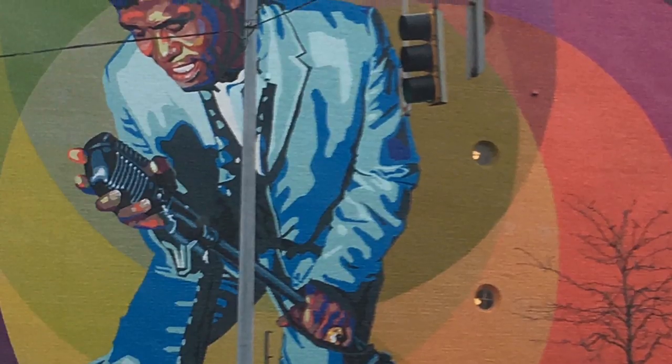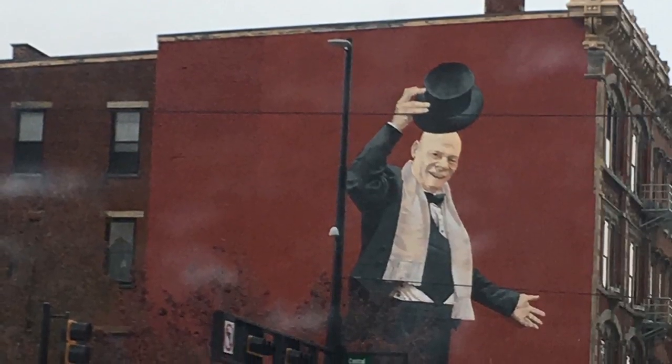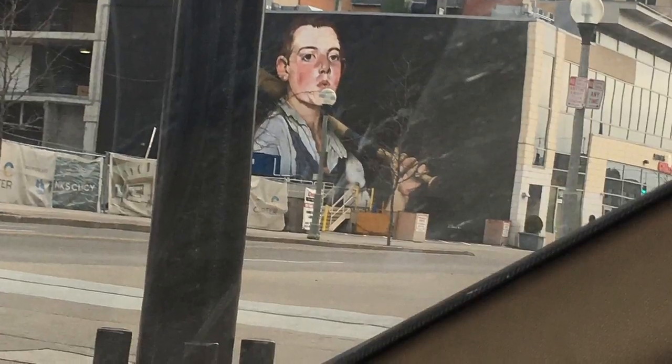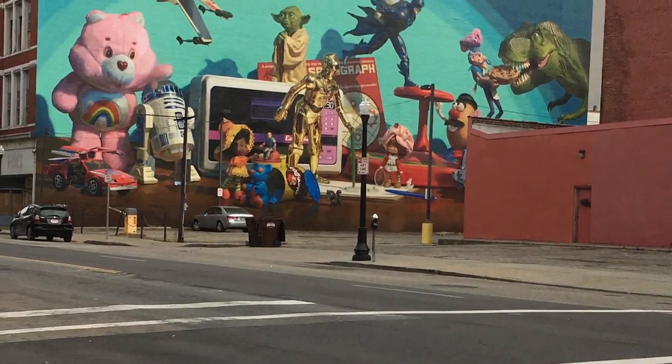The art in the city shows how progressive and creative the city is becoming. I personally like the art in the city because I think it gives it a unique edge. It also kind of cleans up the place and makes it look a little bit nicer.